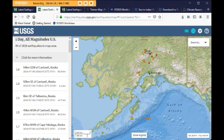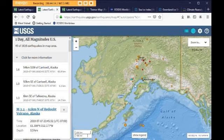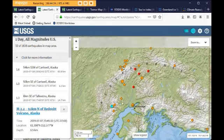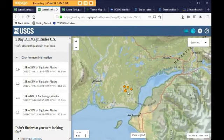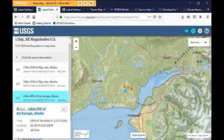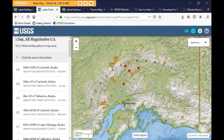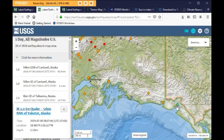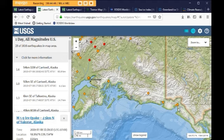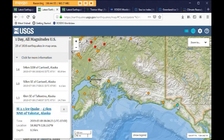This Cook Inlet is pretty quiet. Just have a few here. Here's a cluster at Redoubt Volcano. That's a 2.2. And there's some more right around there. Here's Anchorage. They've only got 4 there today. This 2.3 is the largest one there. And here's a few in the little armpit. Here's some more icequakes. That's a 2.0 and a 1.9. Looks like another one underneath, a 2.3. And that's a regular 1.5 and a 1.7 there.